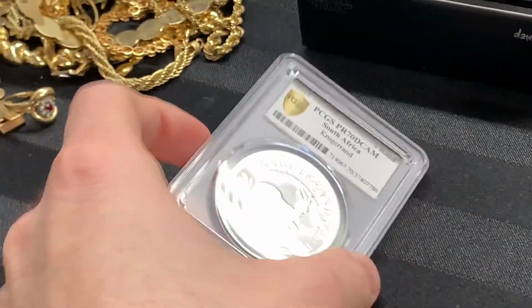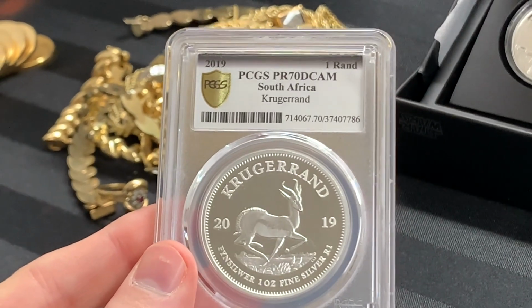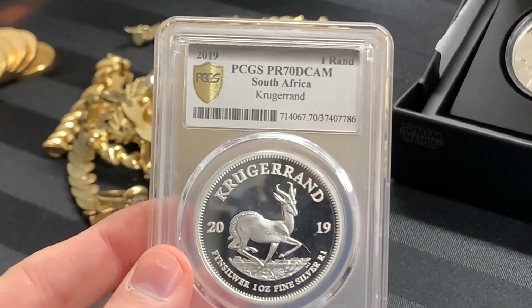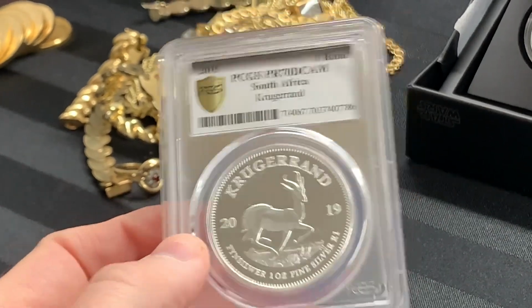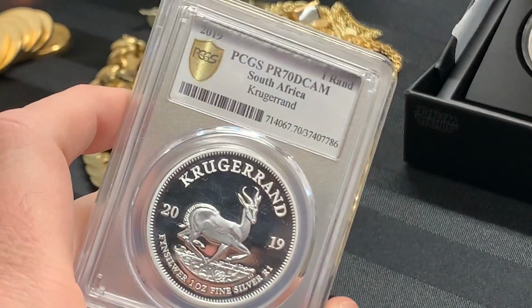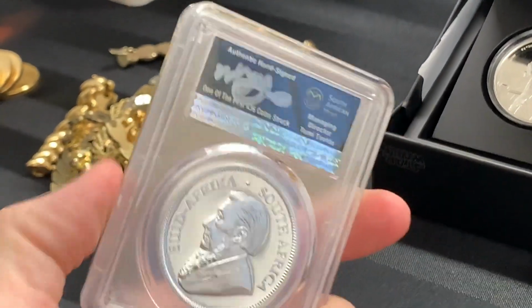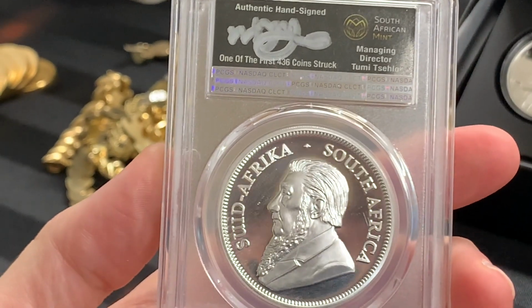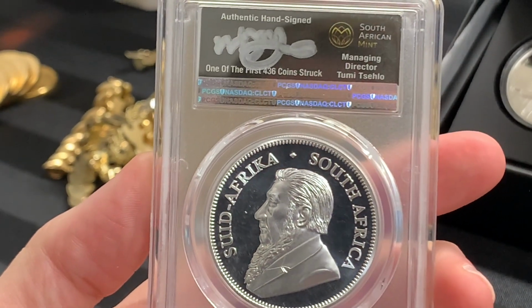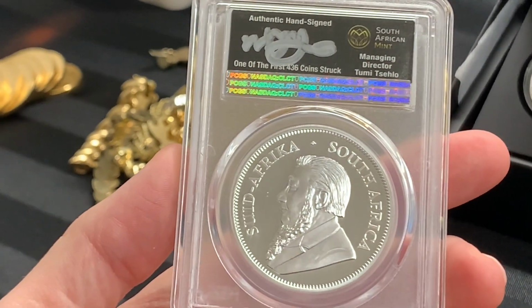This one is probably the worst, maybe the most egregious example I've ever encountered myself. This is a 2019 Krugerrand. Yeah, 1 ounce silver Krugerrand. The lady that sold that to me originally bought it from one of the online guys and paid $1,500 for that. $1,500 for 1 ounce of silver. Yeah. And on the back, you can see it was signed by the engraver or the mint director or something like that. South African Mint managing director.